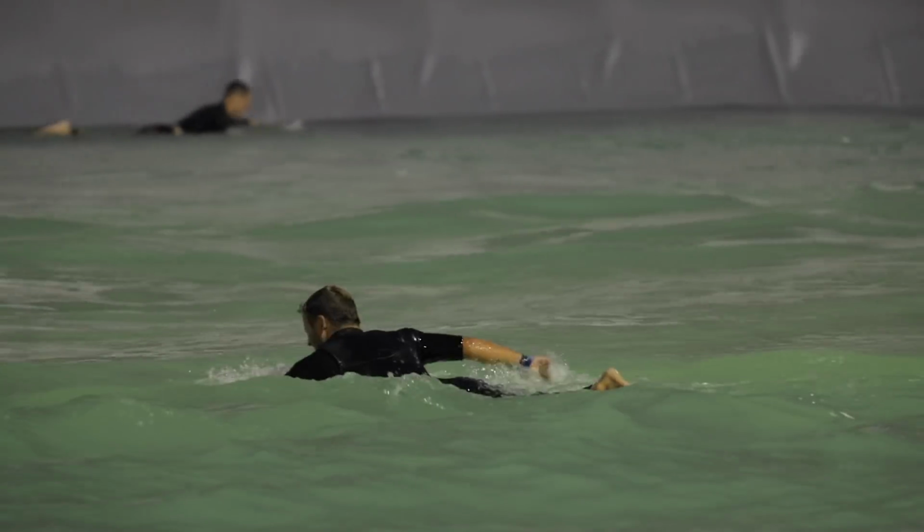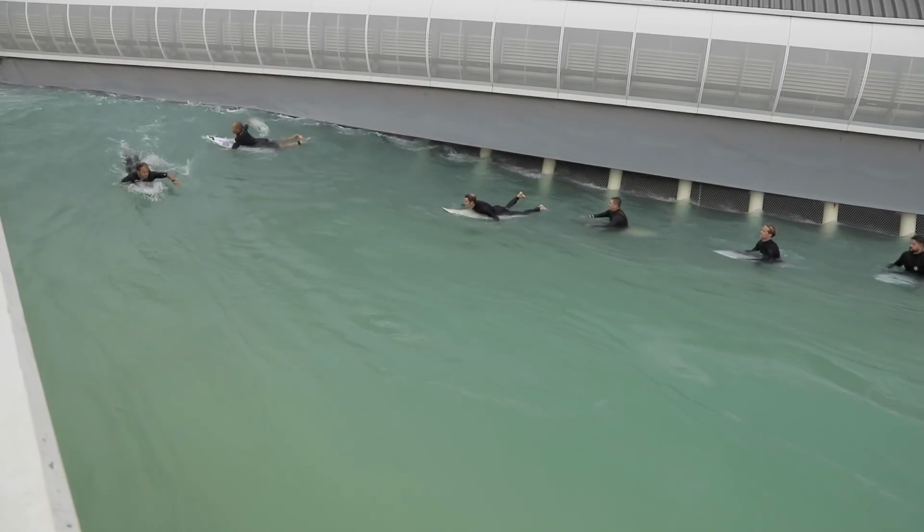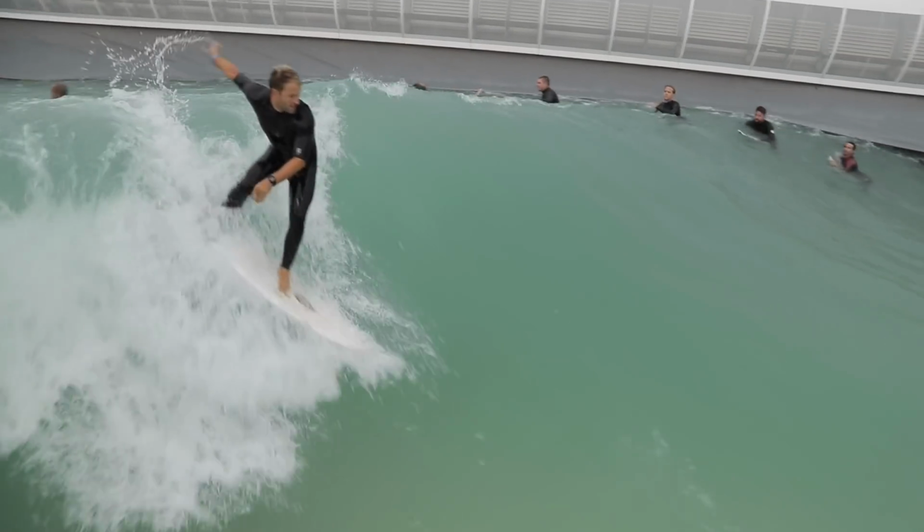If you paddle for a wave and you miss it, that's your turn done. You've got to paddle to the end of the line. If you fall off midway through, you've got to paddle all the way in and sort of get out the way. Overall, everyone's super positive and excited when you get a good one, and you come out of a barrel and everyone's hooting. It's just so sick under the lights.